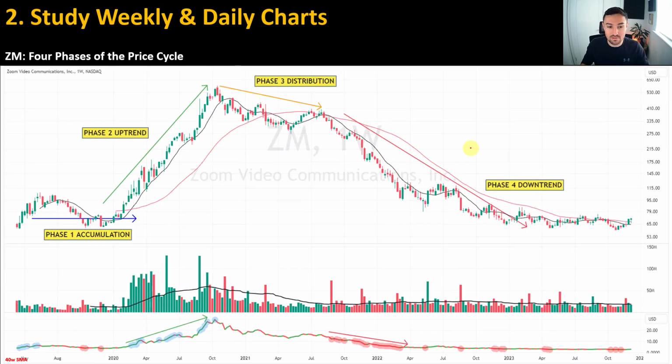And what you may discover, and this is covered pretty extensively in Stan Weinstein's book, Secrets for Profiting in Bull or Bear Markets, is the price cycle, or as he calls it, stage analysis. Richard Wyckoff was an absolute genius. Read everything you possibly can. Studies in Tape Reading is a brilliant book. It won't tell you so much how to trade, but it will help you in terms of how to think as a trader, which is really, really important.